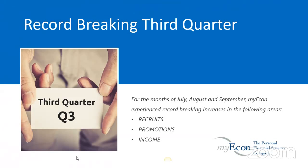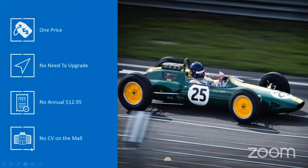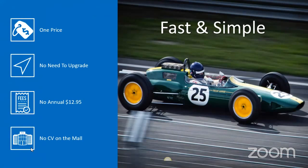But guess what, folks? Now it's almost time to get started in the fourth quarter. But before we do that, let's talk about a couple other things in myEcon. Let's talk about some changes that we're making. Hey, we're going fast and simple, fast and simple. And that's what it's all about.